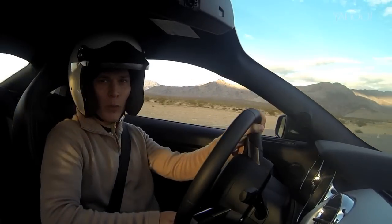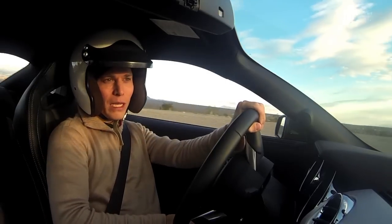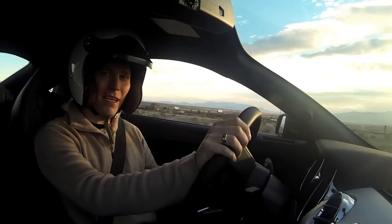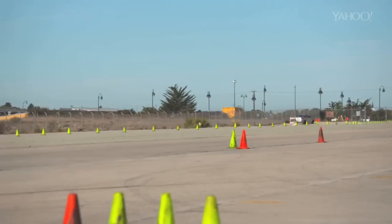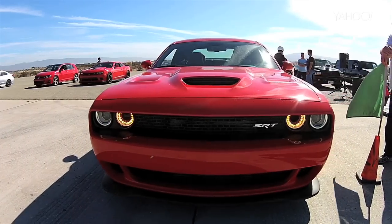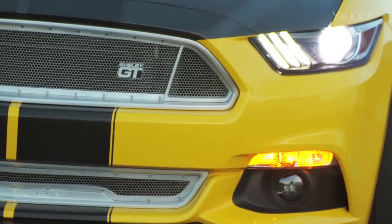So the all-new Shelby GT, 625 horsepower. This might be a little bit more aggressive than your base Mustang GT. And you know what? That's exactly what we needed. Now, what is this car? It's not a Z28, the Camaro. It's not that track focused, but it's certainly no Dodge Challenger Hellcat, which is just a straight up burnout machine. This car is somewhere in between.